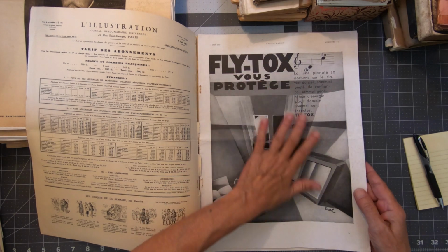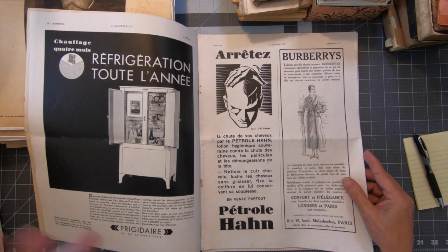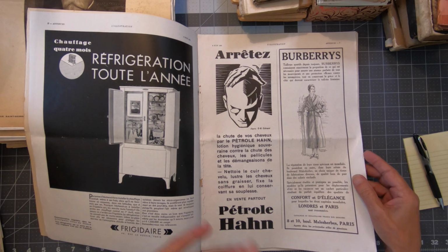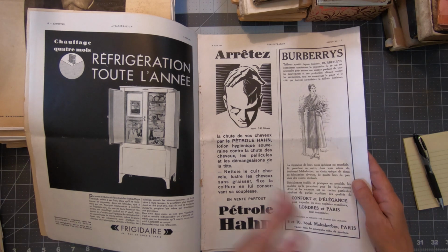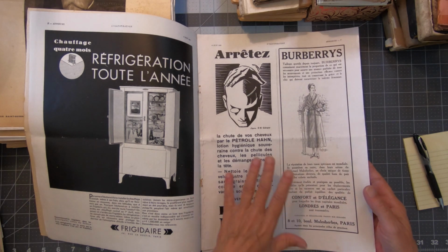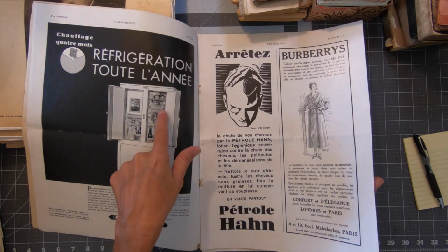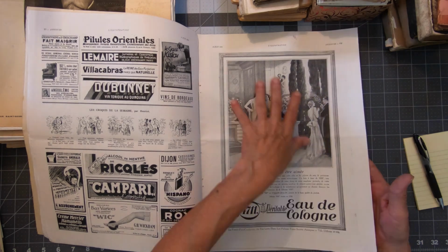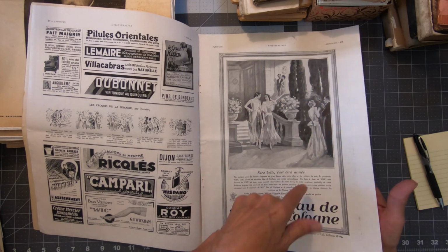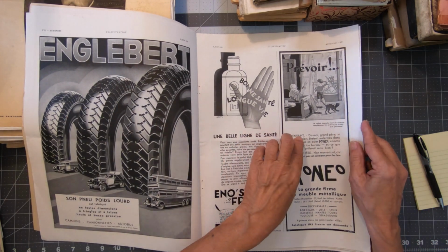You get those old advertisements. It's all in French. Now, it's a proper magazine in the sense that whatever French stuff you're going to cut out of there is going to be proper. You don't have to worry about it. Look, there's really cool advertisements, old refrigerators, gorgeous advertisement for cologne. Tires, maybe you need tires.